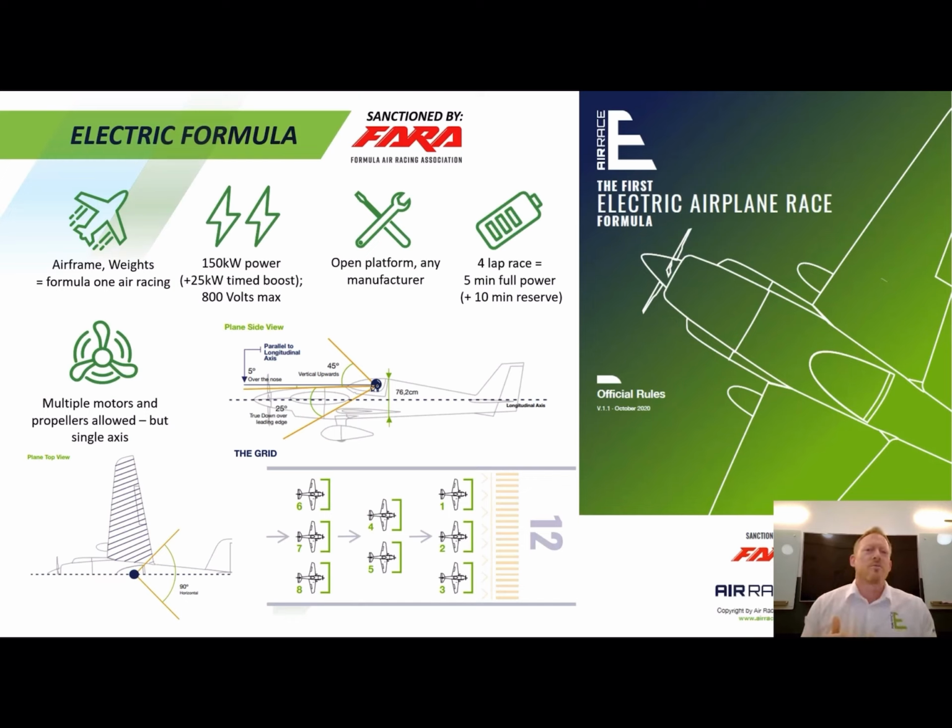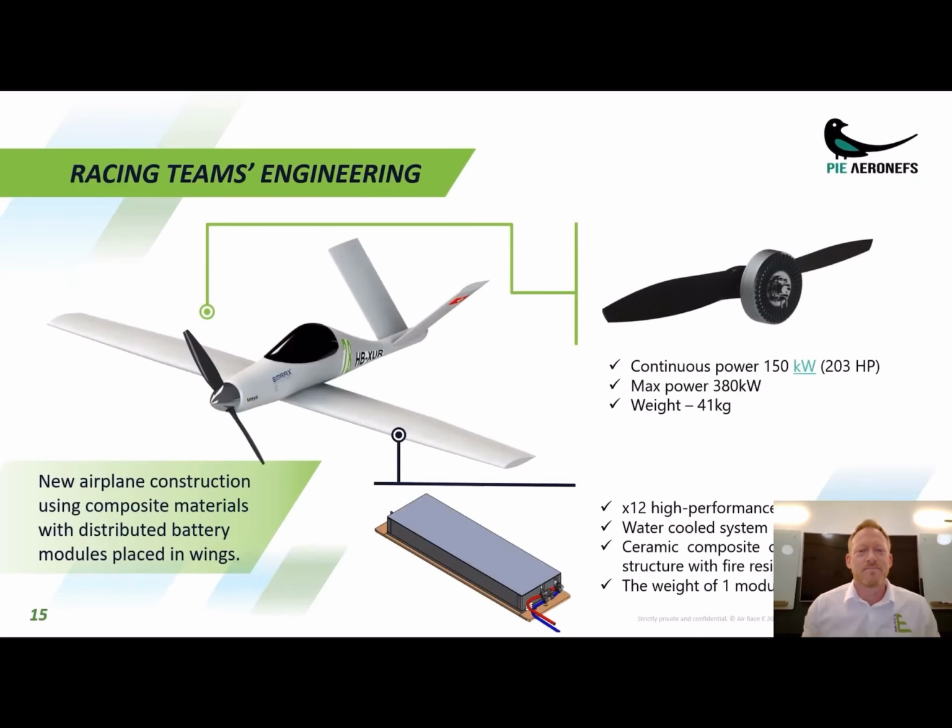We have a formula set of rules, a list of criteria that the teams have to meet to be able to build their aircraft and run the race. So it describes how the planes are built and how the format of the race is. And there's quite a lot of details to this, and it's very exciting, but the output is all different unique permutations of a race aircraft.